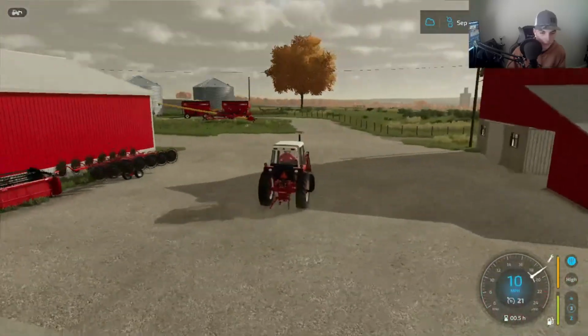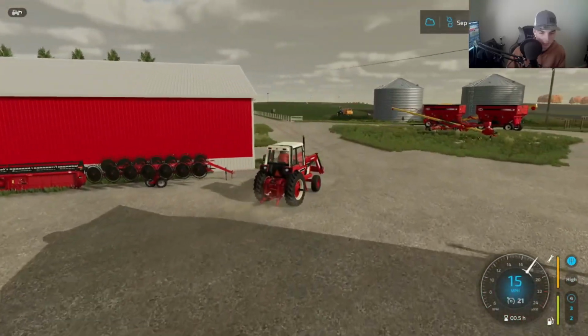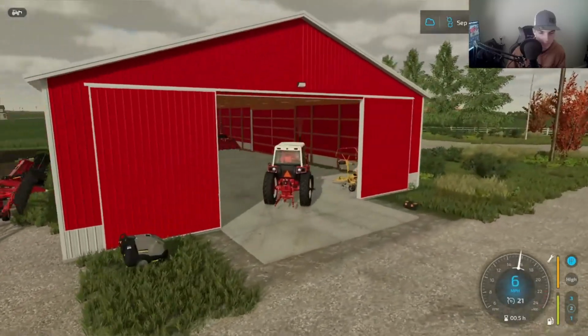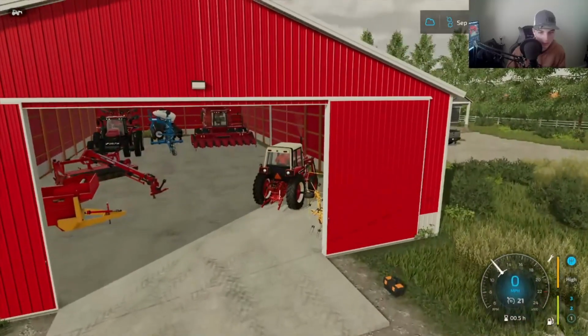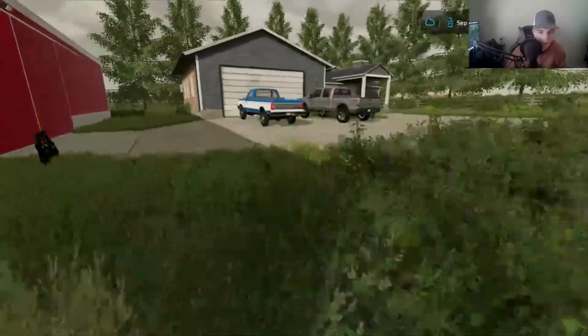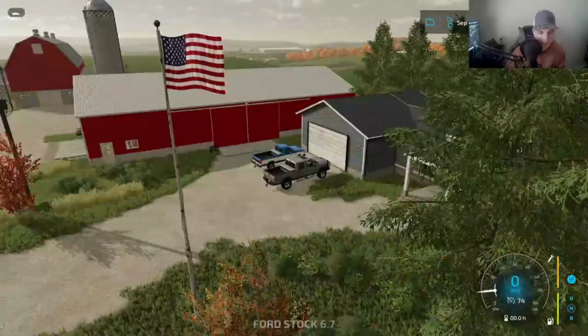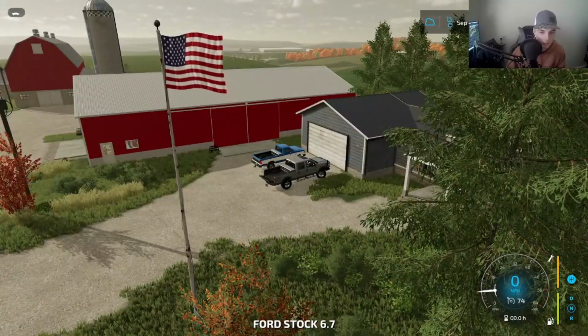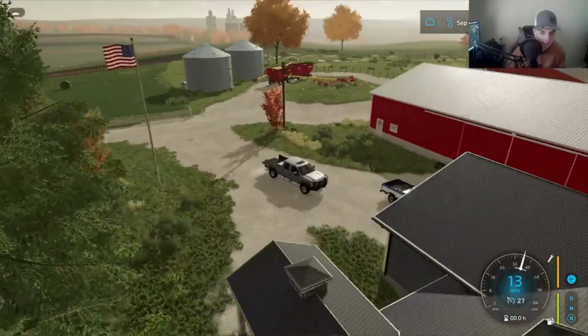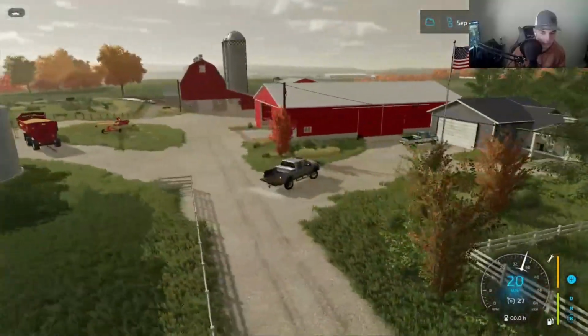We'll just park it in the shed for now. We'll have to get the bale fork hooked up to it as well, but we'll just put it over here for now. Then we'll hop in our pickup. I want to be ready, though I honestly probably rip my 7.3 around more than my 6.7, so I'll put the 6.7 on it. This is a really nice truck though.